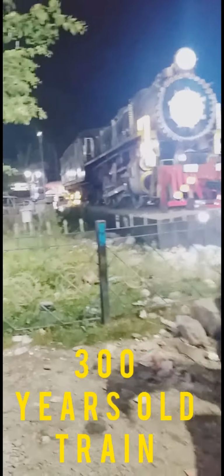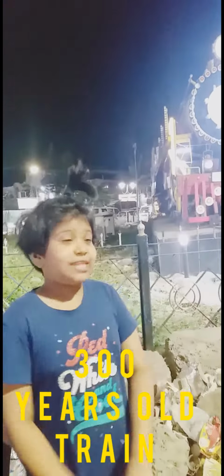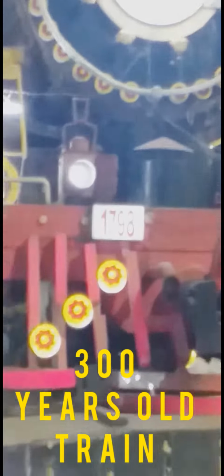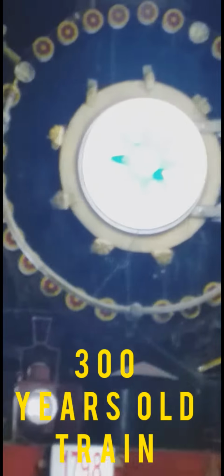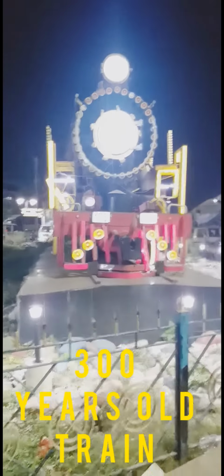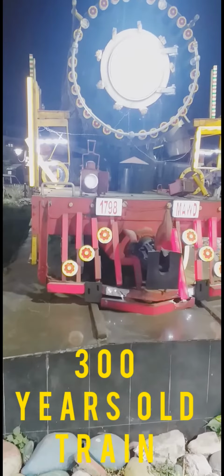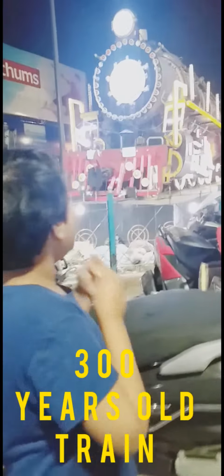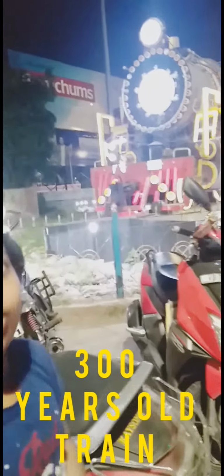So as you can see at the bottom of it, it was a 300 years old train. Now, as you can see, the train was actually made in 1798. It was very old. And it is designed very cool and it actually looks like a toy train, but in real life it wasn't. It was a real train.